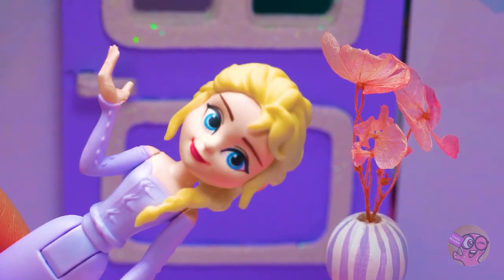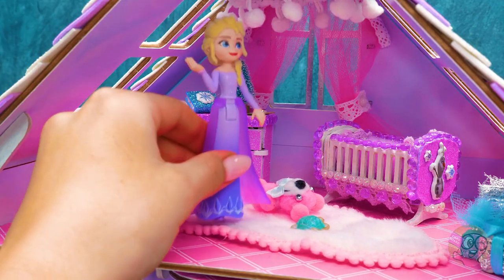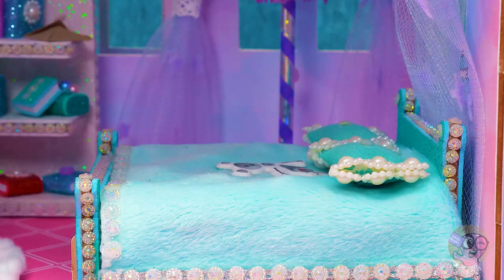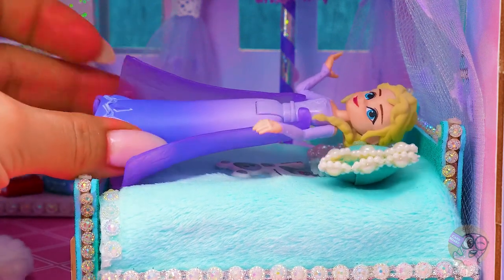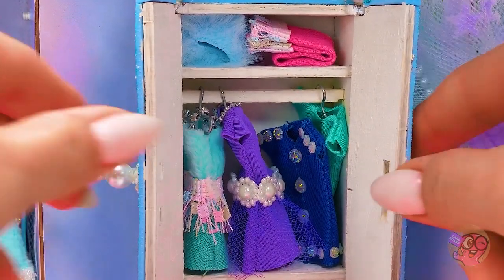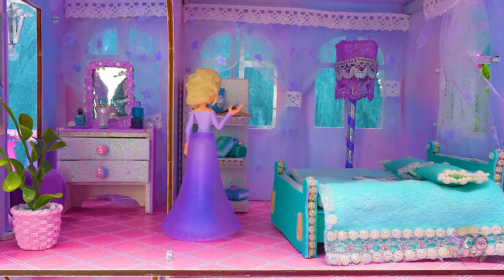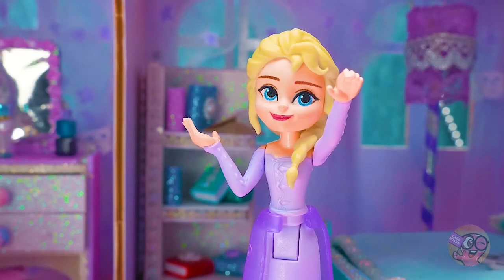The smell's just divine. It remains to see the bedrooms. Let me help you. Oh, I wish I had a nursery like this when I was little. Am I going to sleep here? Wow, it's so soft and cozy. And all the beautiful royal outfits will fit in here. Sammy, you were right. The pink house suits Elsa no less than the blue one. I like everything so much. Thank you, Sue and Sam.